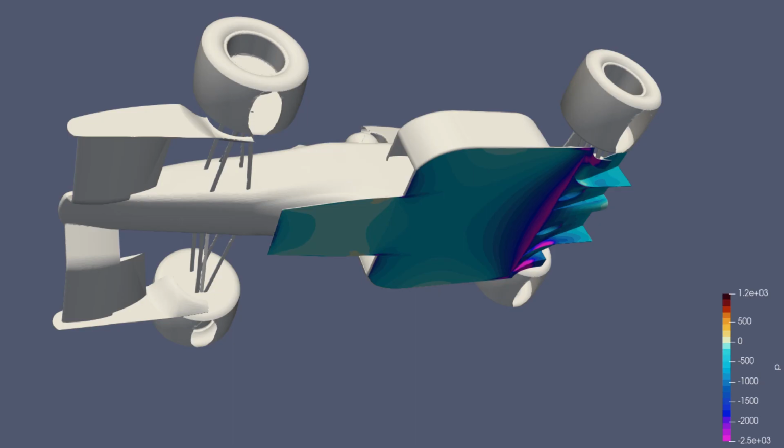For these simulations, I was able to extract the floor surface from the Tyrrell. For whatever reason, it didn't work for the Leyton House, and I spent too much time on it, and this video was late already, so it never ended up happening.